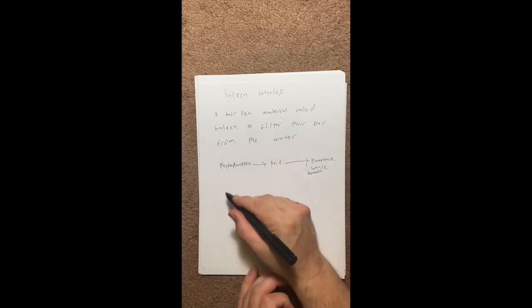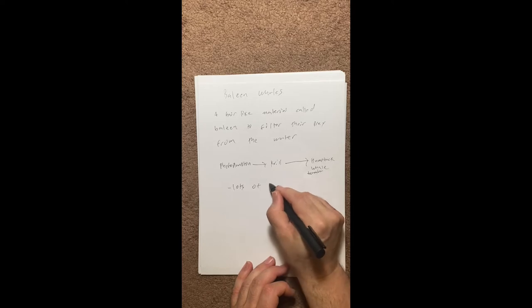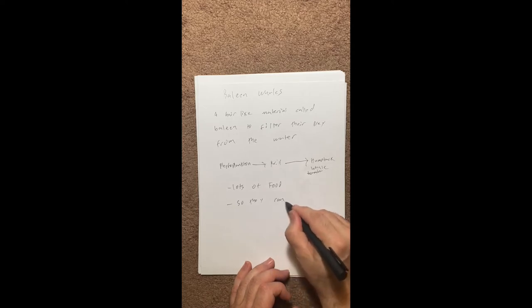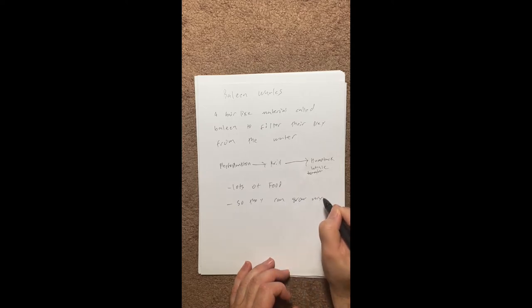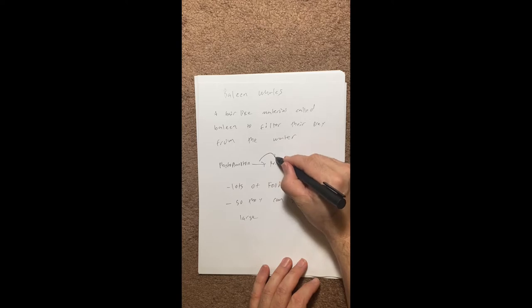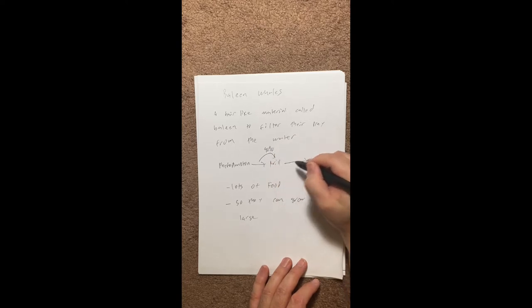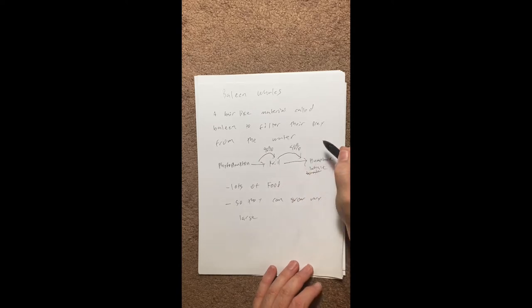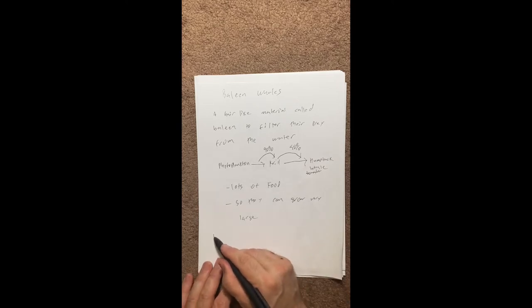And by feeding so low on the food chain, there's lots of food, so they can grow very large. To where the toothed whales can't get this big, because remember that we have 90% of the energy lost from one trophic level to the next. So if you're a bottlenose dolphin, your food chain would look like this.